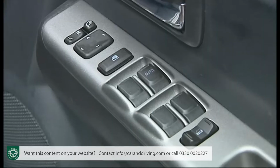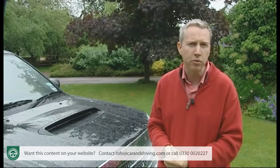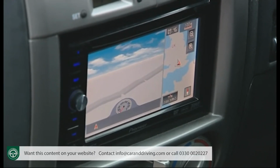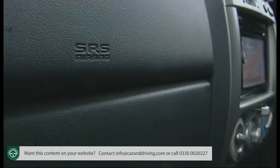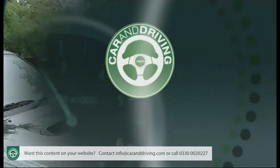They all have electric windows, central locking, tinted glass, a 12-volt power supply, and an MP3 compatible CD stereo with USB connectivity. Safety-wise, you can expect to find driver and passenger airbags and anti-lock brakes with brake force distribution.